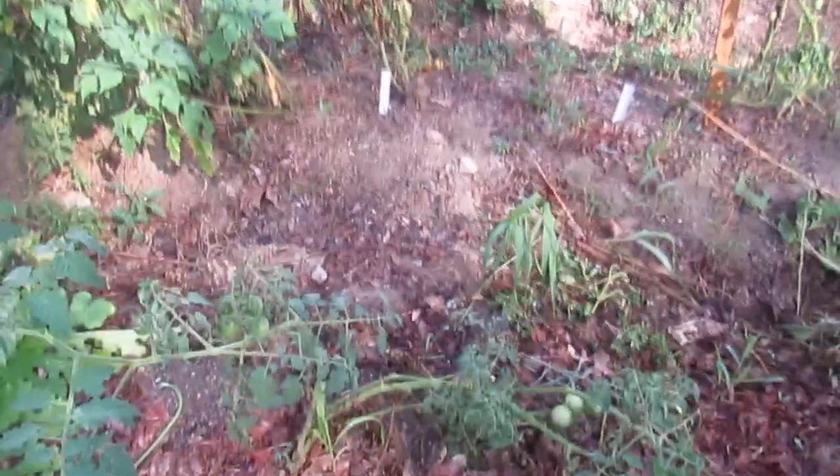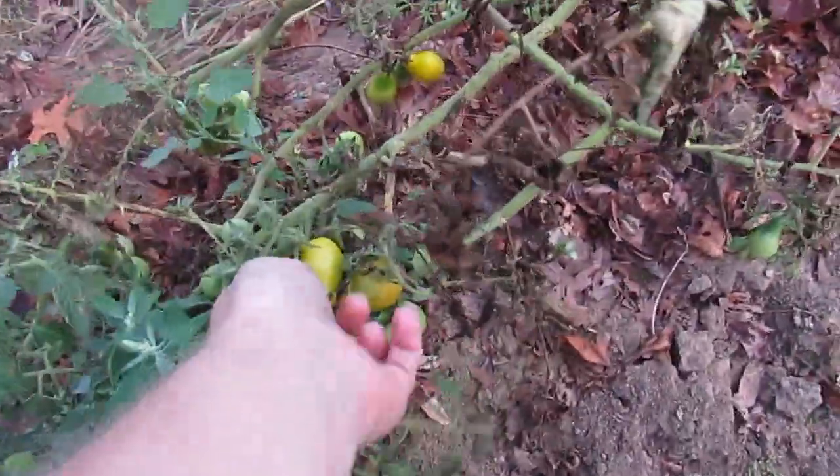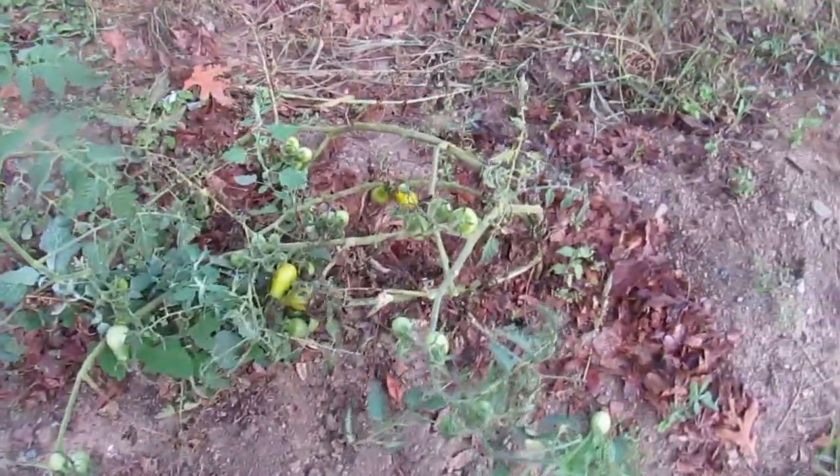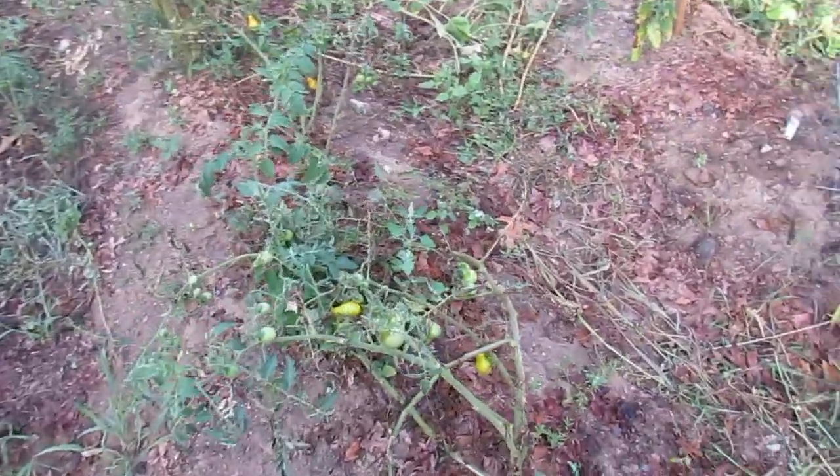And then I wanted to show you all of these. These are all volunteer tomatoes from last year. And I've actually been picking yellow pears. You can see I did nothing. I didn't cage them. They just grew. I did transplant these into the rows because they had been in the aisleways.